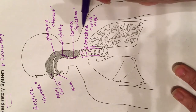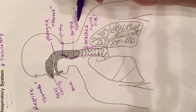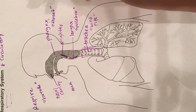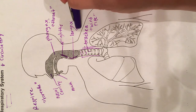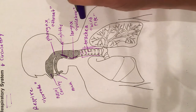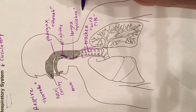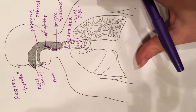I was telling some of y'all a story about whenever I was working at a surgical clinic. I walked in on a surgery and this patient was having their voice box removed because they had cancer of the larynx. That was called a laryngectomy. So they were getting their larynx removed, all right? When that person woke up, they would never, ever be able to speak again, but they were free of cancer. So that's the larynx. All right, awesome.